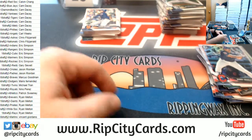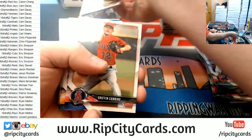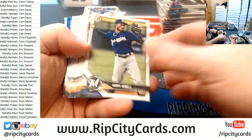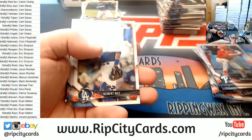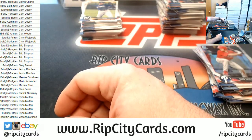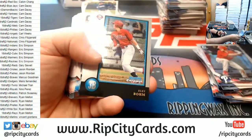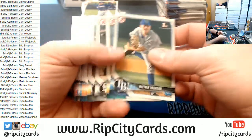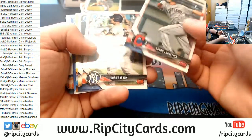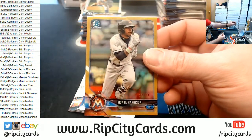The Bowman is strong, man. The Bowman is strong. Nick Gordon to 150. We might be close to a Nick Gordon rainbow in this particular case. We might be very, very close to it. We got a gold coming up. Oh, it's not gonna be an auto because it's not flipped. For Monte Harrison of the Marlins.